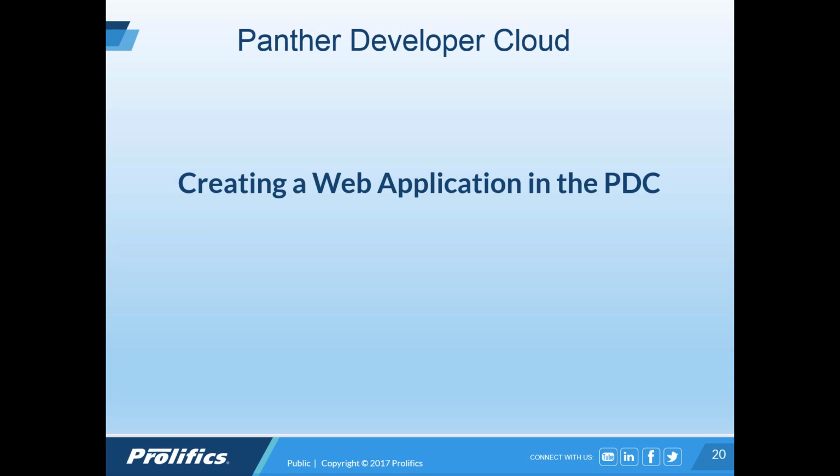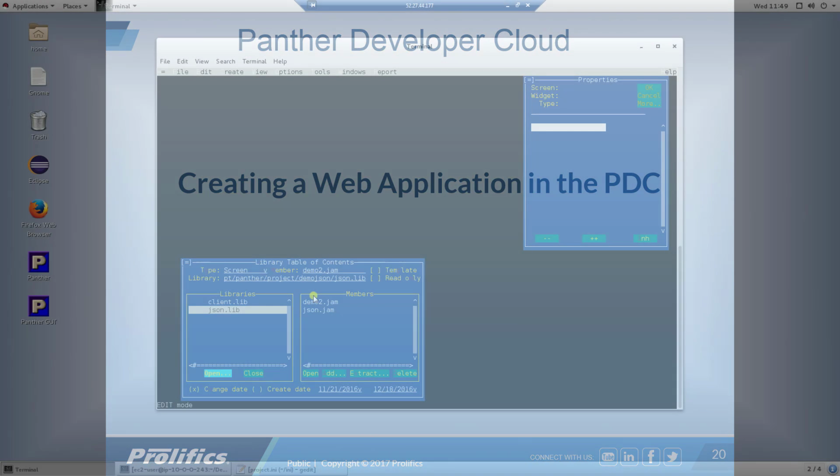Let's imagine now that we are going through a modernization and migration project. We have everything set up in the PDC environment, and we have had a request from the business that we need a screen to register our users in the web and from a mobile device.